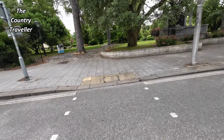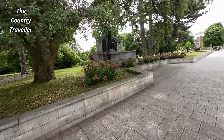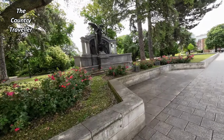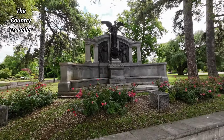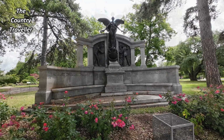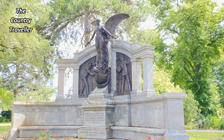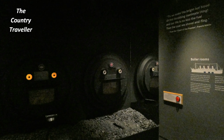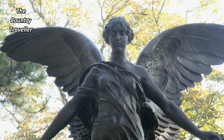The next memorial that we'll find is just across the road, and it's a much grander affair. This is probably the most famous of the Titanic memorials, the Titanic Engineers Memorial. Built of granite and bronze, this was erected in 1914. It pays tribute to the men who kept the ship's power going until the final moments before the plunge into the icy waters of the Atlantic.